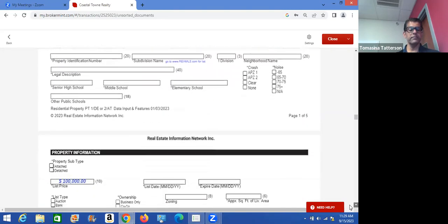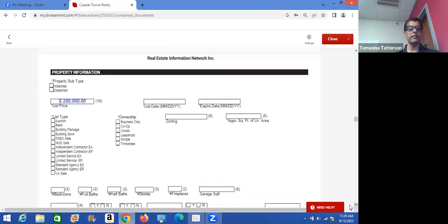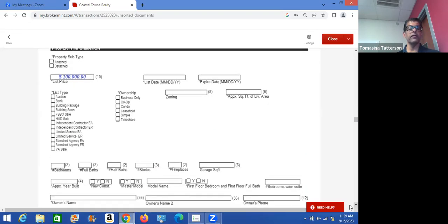That was page one. And in the property information, if it's attached or detached, there's no question on that. If it's a condo, it is attached, and if it's a separate single family, you would check detached. List price, you have that information already, what it's going to be. List date, you know what the start is.